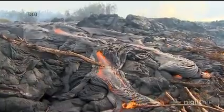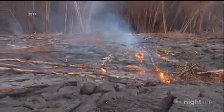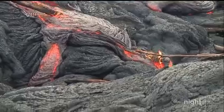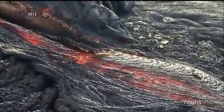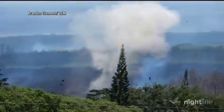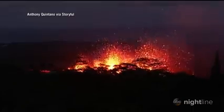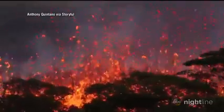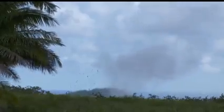And just 4 years ago, a river of fire cut through miles of the Big Island, causing residents then to evacuate, creating that same sense of fear and uncertainty. We don't know what we're going to do. I mean, it's really scary. Today, with those eruptions only forecast to intensify, for Hawaiians, knowing what comes next doesn't make it any easier. For Nightline, I'm Matt Gutman in Pahoa, Hawaii.